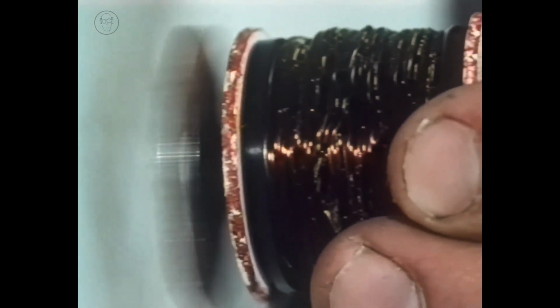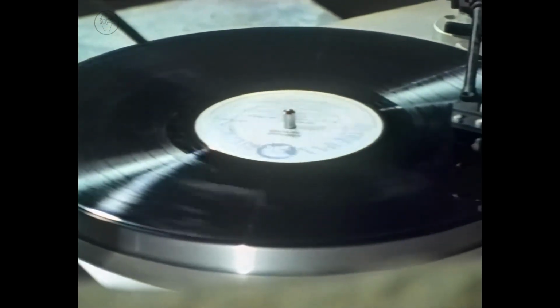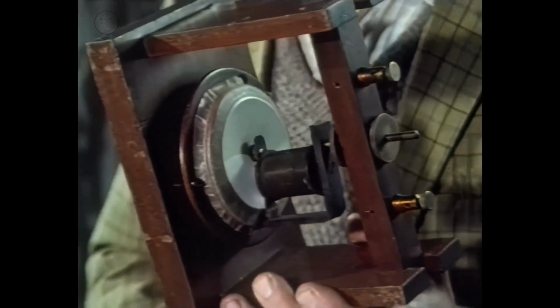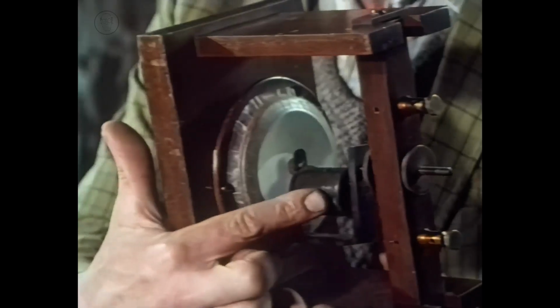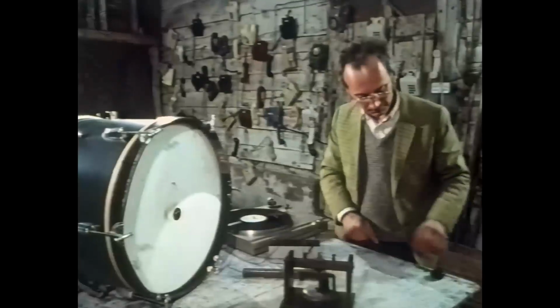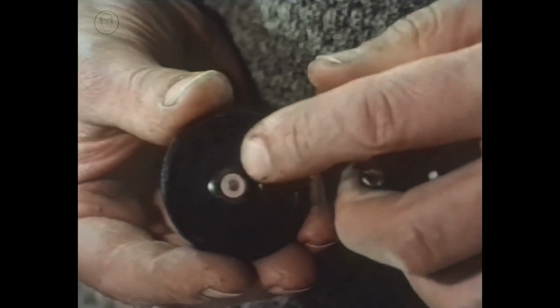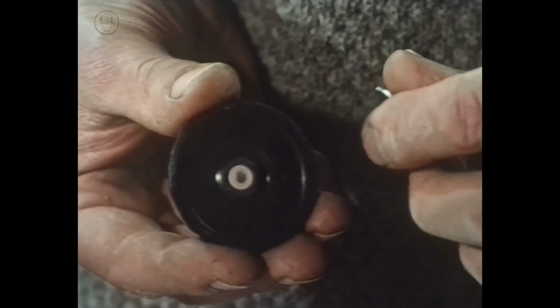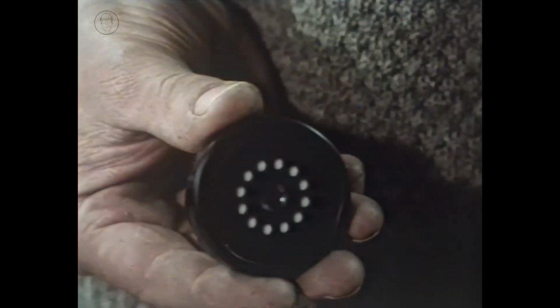The magnet's vibrating the skin, and this is moving the air, reproducing the original sound. This is one of Bell's original telephones. You can see exactly the same arrangement with the diaphragm here and the electromagnet. You listen in through the bottom here. This is a modern telephone earpiece, and you can see this has a metal diaphragm and the electromagnet is embedded in plastic down the bottom. The principle is exactly the same.